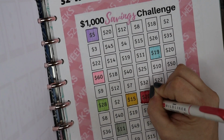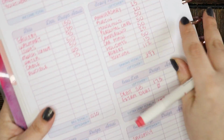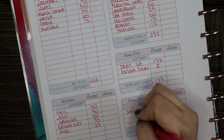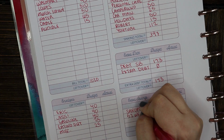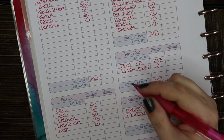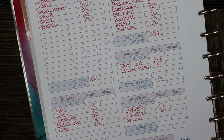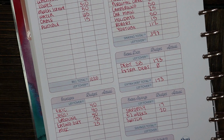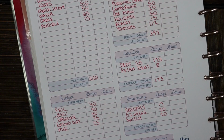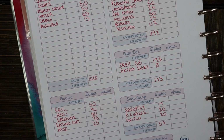So we're just going to color that in very sloppily, and we'll transpose that here. So for Savopoly, we said 17. For the 52 weeks, we're going to do 20. And lastly, I'm also saving for a Nintendo Switch. Really, really want a Switch. I cannot wait until I have enough for that. We're saving pretty darn slowly though. We're not putting a ton towards this. We're just going to do $20 for that. And if we add this up, that's $57 going into savings this week.